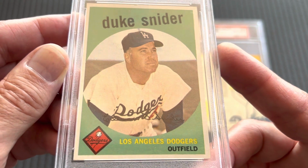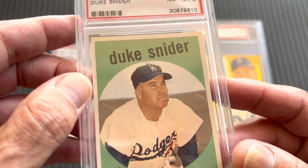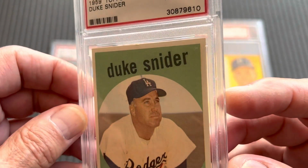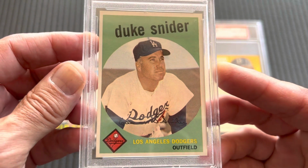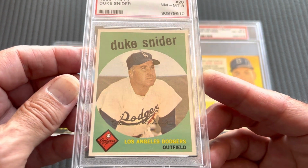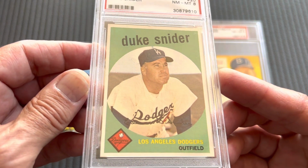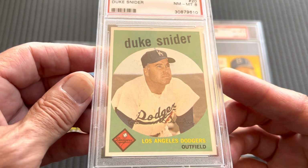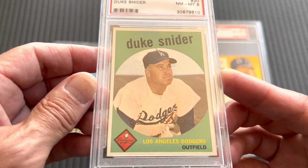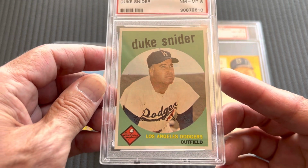And this is a beautiful card. The only thing it has is a tiny little thing on the border over here, but other than that, the corners are super sharp, and it's nicely centered, and it's an 8. What can I say? I don't have a lot of 8s in my collection, especially because I do mostly vintage. Most of my vintage is 50s, 60s, and a lot older than that. So here is Duke Schneider.